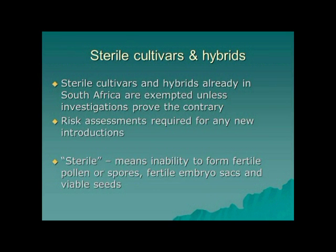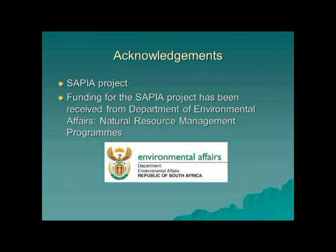For the first time now, there are some exemptions here for sterile cultivars and hybrids. These that are already in South Africa are exempted unless investigations prove the contrary. At this stage, we've accepted lists of these so-called sterile cultivars and hybrids from the nursery industry. We're taking their word for it at this stage that they are sterile, but if investigations prove that they are not, they will be removed from the list. And for any new introductions, these will have to be assessed before they could be exempted.